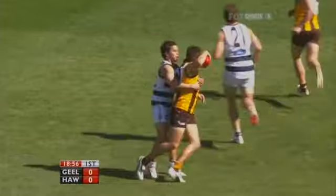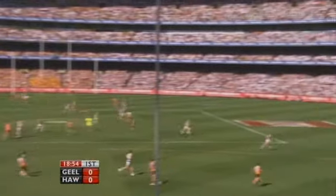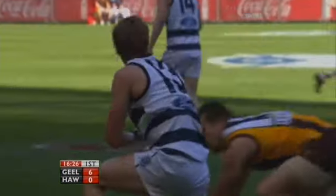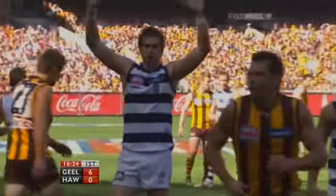And front spot again, that man. He had to use Matty Scarlett then. To Enright. And then Enright inside the 50. Lonigan gives a free kick away. Luke Hodge!